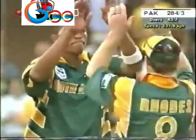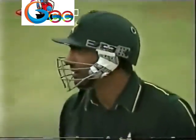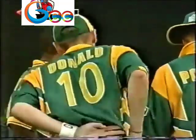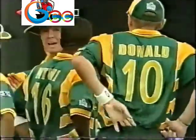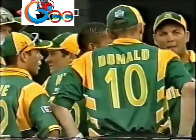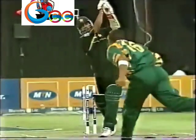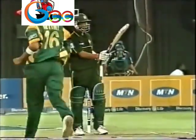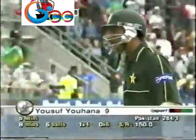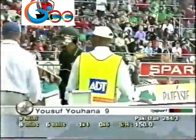Youhana goes, and the South Africans will welcome seeing the back of Youhana. He's a great player. Just 9 that he got, but from 6 deliveries only, 1 boundary, and Antini removes the off stump. But Antini would be very pleased, because Yusuf Youhana can really go after the bowlers and can get plenty of runs in no time. He was looking to hit the ball out of the ground, played the wrong line, and he's walking back. 9 was his personal score. Pakistan 284 for 3.